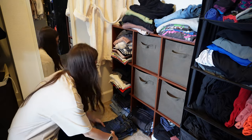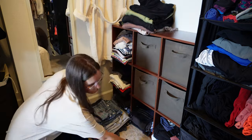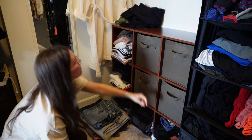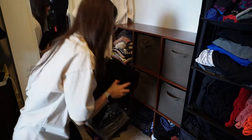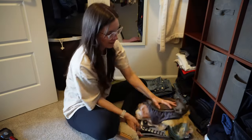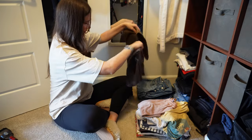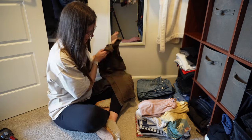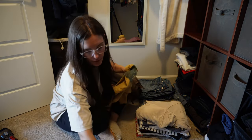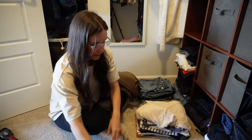This honestly was a harder section than the hanging clothes. I wear pajamas. I will wear like a daytime outfit. I also have clothes that I wear when I'm doing a lot of cleaning, like leggings and t-shirts and things like that. So I do keep a little bit more here than some might think is necessary, but I kept things that I wear regularly and got rid of a lot of stuff that I likely was not going to wear anymore.